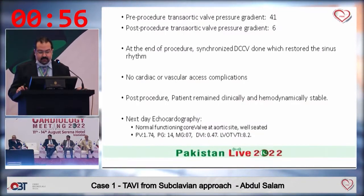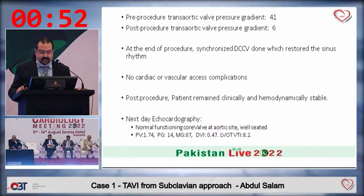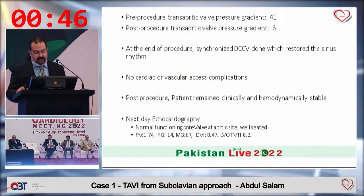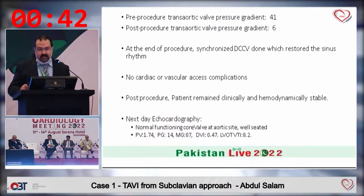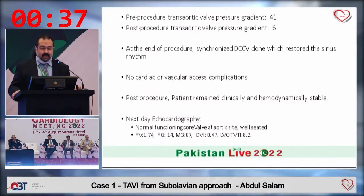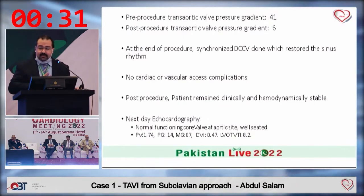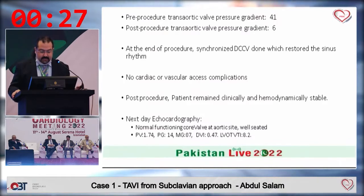At the end of the procedure, we have done a synchronized DCCV to restore the sinus rhythm, and that was also successful. We had no cardiac or vascular complication. After the procedure, the patient remained very much stable clinically and hemodynamically. And I still remember, after exactly 48 hours of the procedure, I went to see the patient. There was only a small sunny blast on that area. I could remove it, and there was not even a bruise over there. So we were successful and lucky with that.